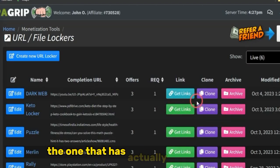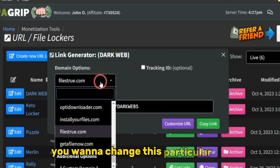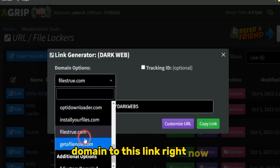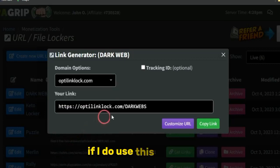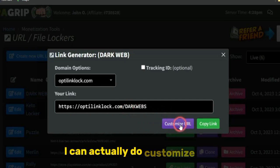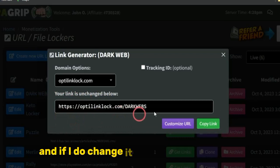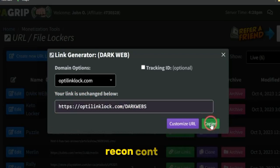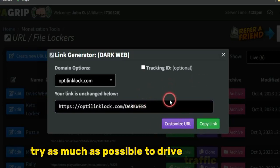Once that has been created, you want to click on get link. You want to change this particular domain of this link to something not so popular. If I use this link, I can customize it and change it to something like this which says dark web. If I change it to something like that, click on save and copy the link, I can then simply try as much as possible to drive traffic to this.